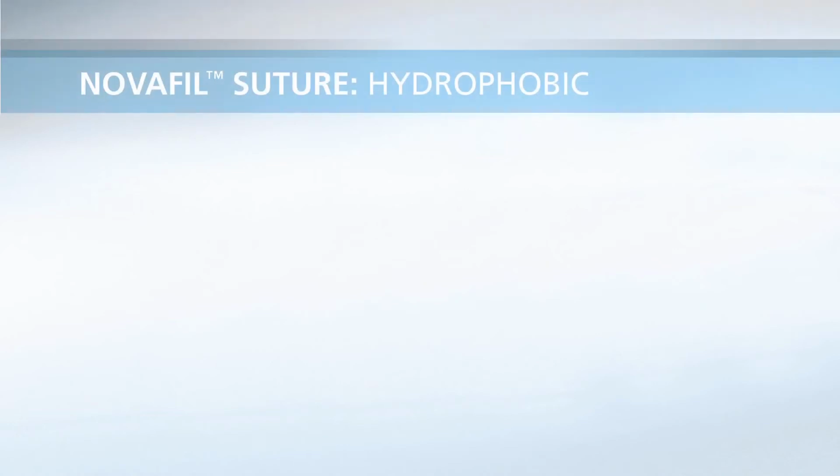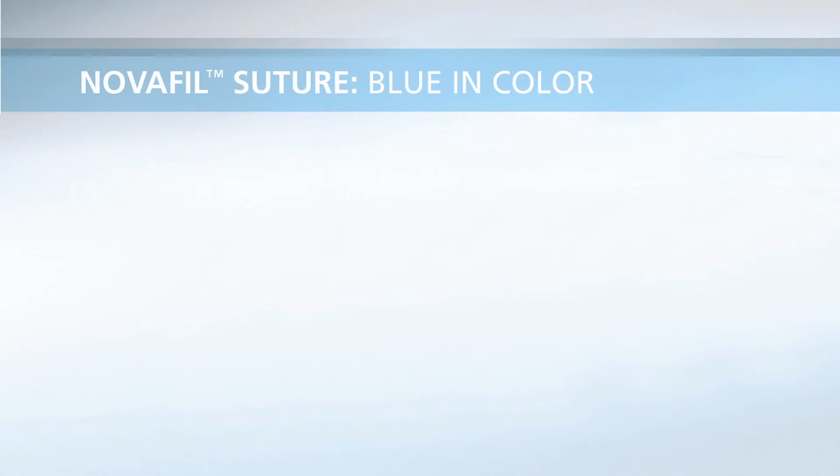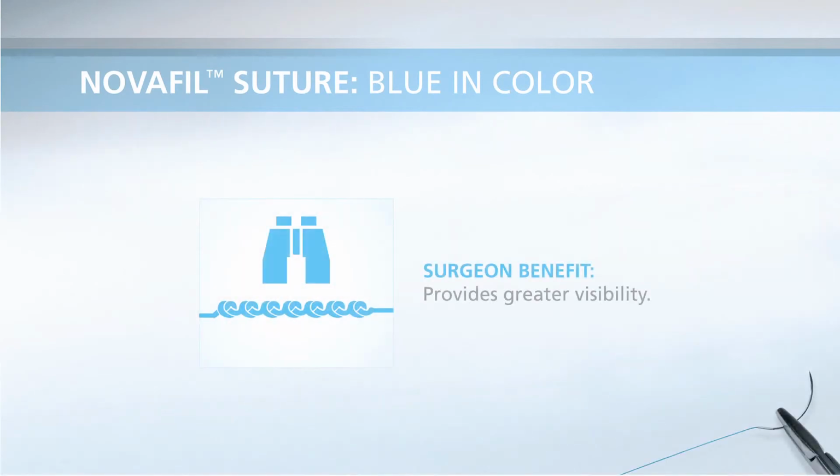2. Hydrophobic. Unlike nylon, Novafil sutures do not absorb water once inside the body. This means that the sutures are easier to remove, a key benefit for both you and your patient. 3. Blue color. The blue color is designed to provide greater visibility. This is particularly important when working on the scalp.